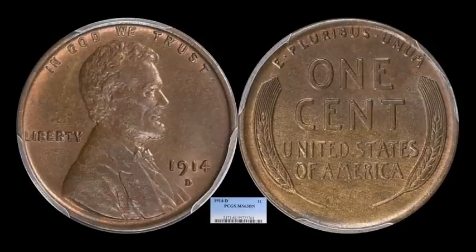And then we have a 14D as well. You have a little bit of mint red on this one, but still PCGS gave it a brown designation, which is fair. This is more of a brown coin than anything else. Mint state 63 on the numerical grade. Again, this is your key date here from the earlier section of the Lincoln Cent series. And this one right here, yeah, pretty nice amount of money. $5,486.62 was the final realized price on this example.